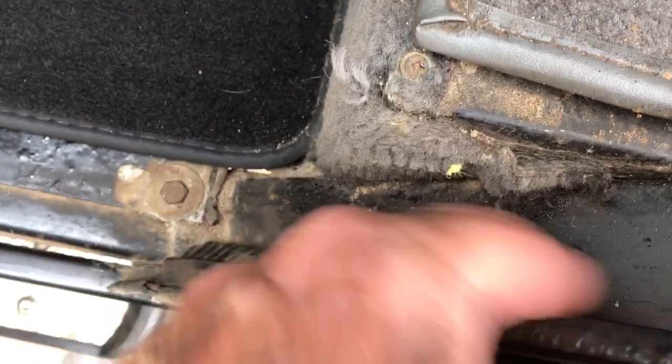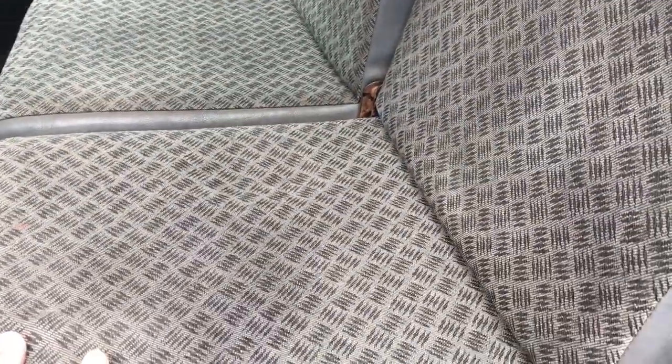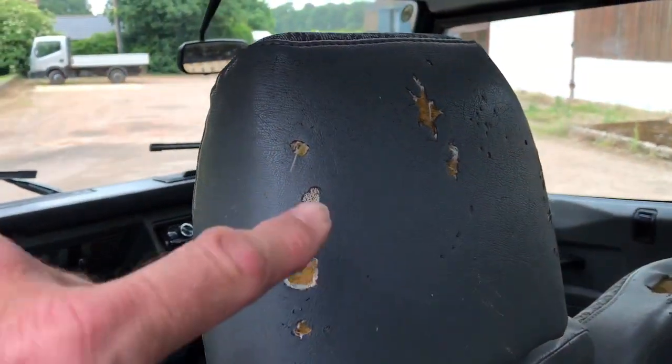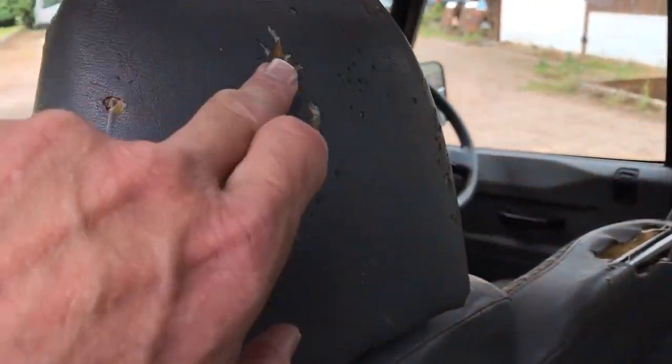That's just a bit where we've polished it. That's not a hole or anything. Again, matted out in the back. Rear seats are in reasonably good shape. And as I say, the headlining is slightly grubby, but it is a vehicle that has done some work for a living. Oh yes, but again, this dog has been at the back of this passenger headrest up here. It's chewed it quite a lot, up there, around there and down there.